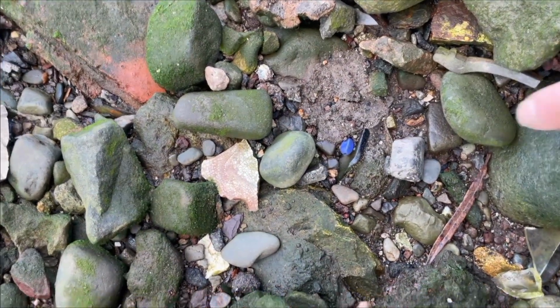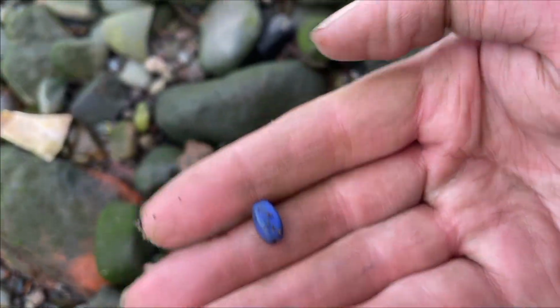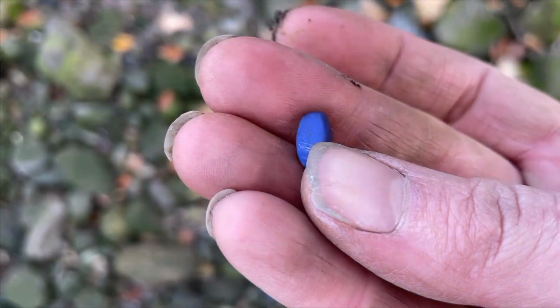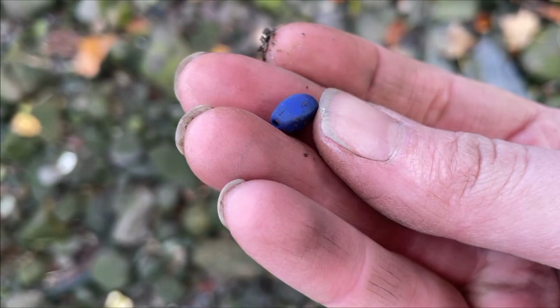And another bead yet again. It's a beautiful blue one, and it's very much like a green uranium glass one I found here last time actually, which is unusual.